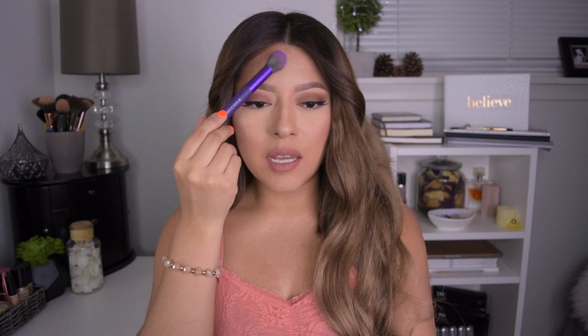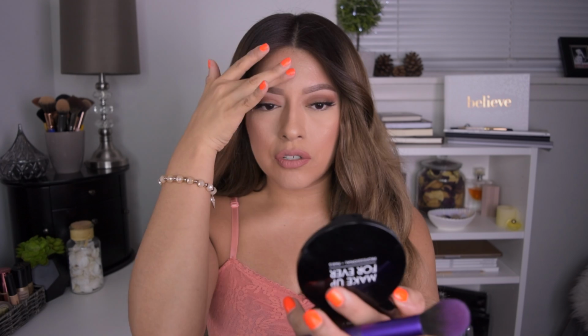And the reason why I apply it there is because you always want to apply highlight on the high points of the face. So it wouldn't make sense to apply the highlight on the center of the forehead, only because you don't really want to highlight that area. It's going to make you look like you have a greasy, popped up forehead. You just want to highlight the high points because those are the areas you want to have stand out, just to give you that extra youthful look.